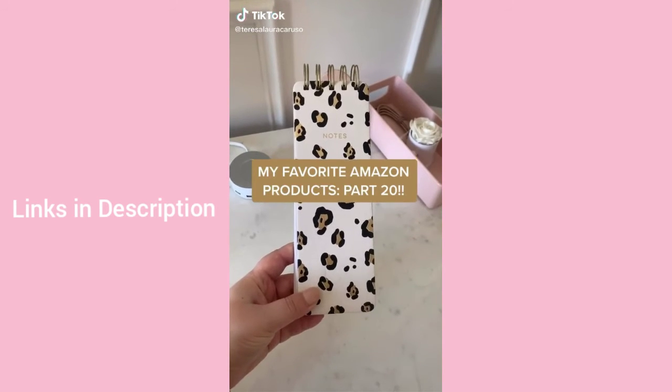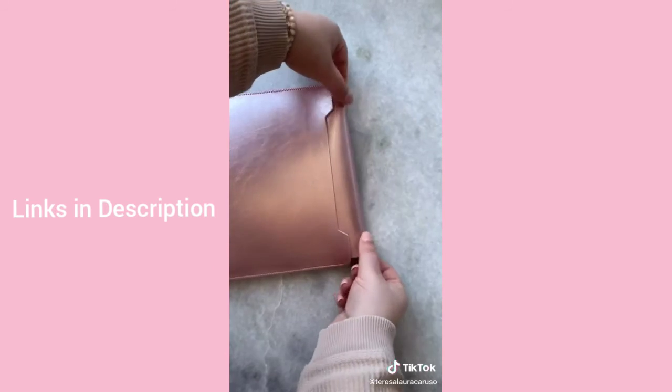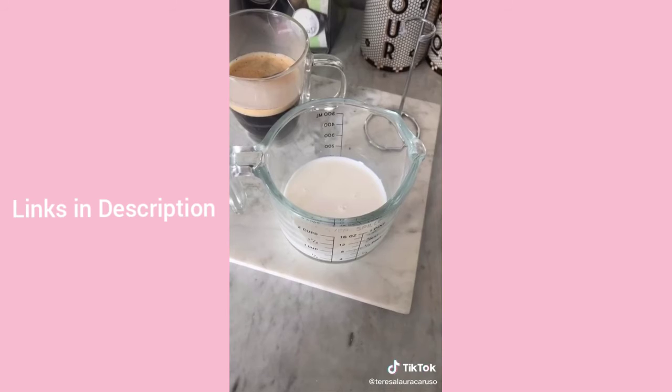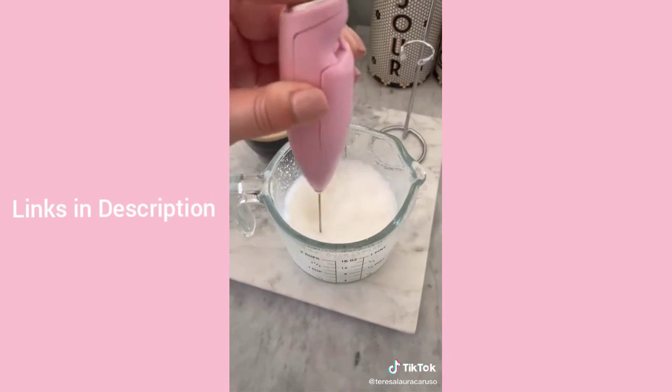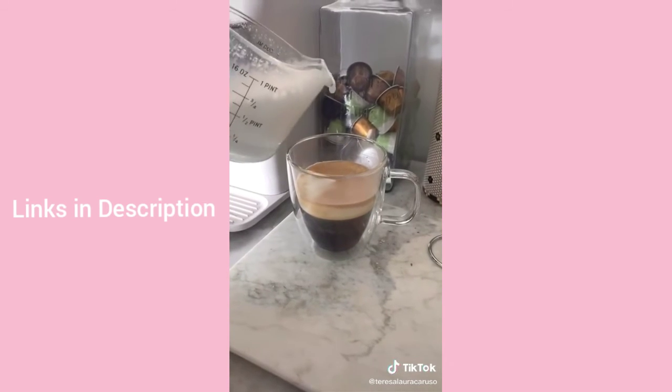Amazon favorites, part 20. This pink sleeve, it helps protect and store your laptop. This handheld frother helps you make the perfect cappuccinos or lattes at home. All you have to do is pour the amount of milk that you want, put the frother in the milk, let it do its job, and then pour the creamy milk into your coffee drink.